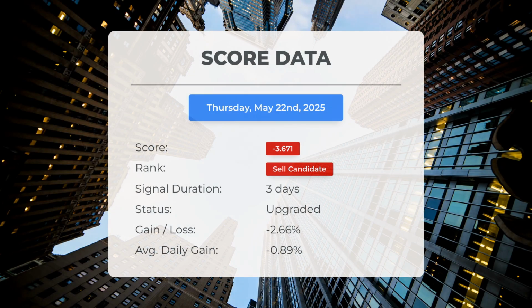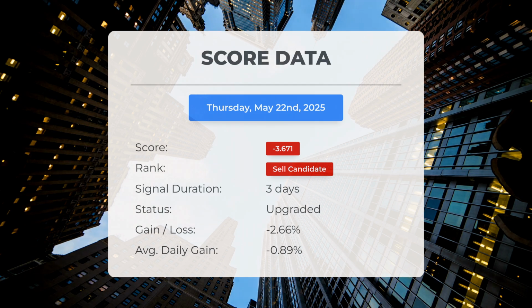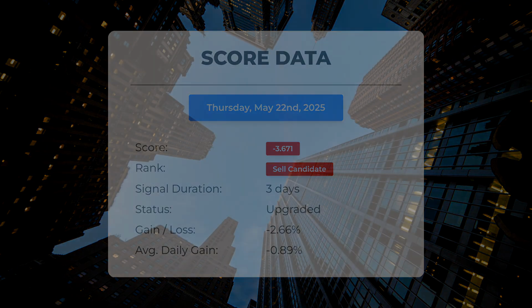Since the 20th of May, 2025, our system has identified Apple as a sell candidate, assigning it a score of -3.67. Now, let's examine the stock's performance during this time frame. The stock saw a decline of 2.66%. This amounts to an average daily loss of -0.89% since it was designated as a sell candidate.